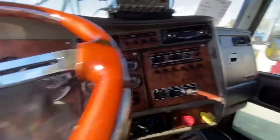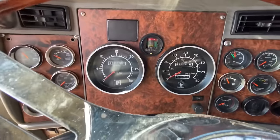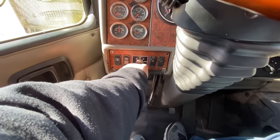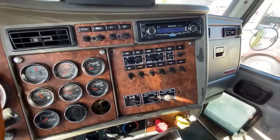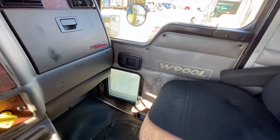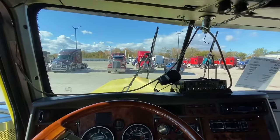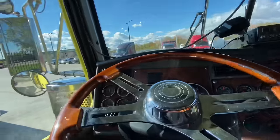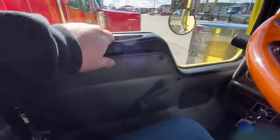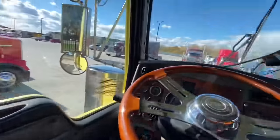Let's see here how this one sounds. The battery's on. Yep, battery is on. Let's let the glow plugs warm up a little bit. Start her up. Oh yeah. Not a bad truck for the price, especially on today's market. Yeah, you'll have that. Latch must be. It is what it is. Easy fix.